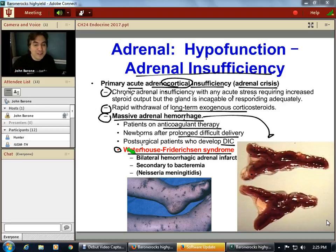All right, now this is bilateral hemorrhagic adrenal infarction, and it's secondary to bacteremia because you had an untreated Neisseria meningitis. So remember, who gets Neisseria? It's usually children and young adults. That's who gets it, children and young adults. That's why we're supposed to vaccinate college kids when they live together in the dorms, and vaccinate military guys when they're going to live together in the barracks. Because in close quarters, that's how it's going to get spread.